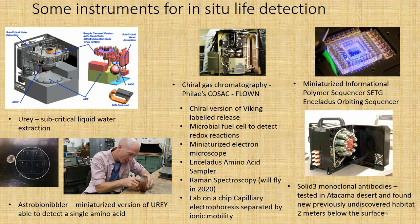You get a rather poor idea of what we can do in situ from our missions so far. Only one of these instruments has ever flown, the Philae COSAC chiral gas chromatography. We can now send sensitive labs on a chip, able to distinguish just one molecule of an organic in the sample, for the subcritical liquid water extraction. This is now miniaturized right down to the Astrobionibbler. Monoclonal antibodies can also be very sensitive. SOLID3 in this instrument, in its test in the Arizona desert, found a previously undiscovered habitat 2 meters below the surface. It's so sensitive.